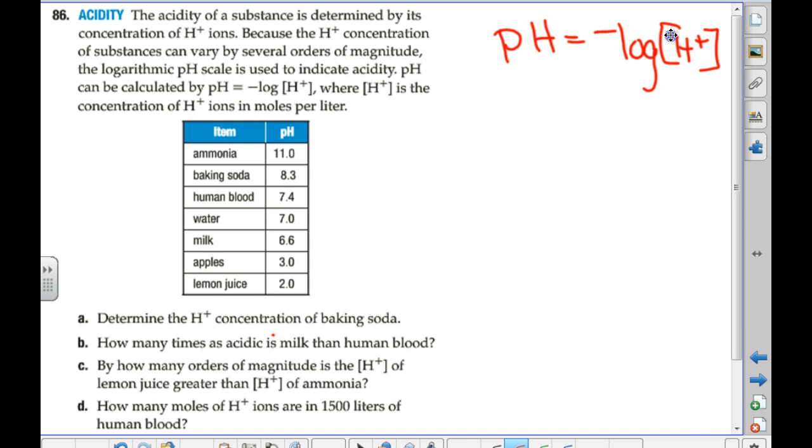Now, they write it like this, but it doesn't mean like greatest integer function or anything crazy like that, okay? It's just the way they write that in science. Anybody know enough about this to know which end is acidic and which is basic? Basic is one. Which of these seems more acidic, baking soda or lemon juice? Okay, so this is acidic down here, and these are bases up here. What looks like it must be the middle? Yeah, water, okay.